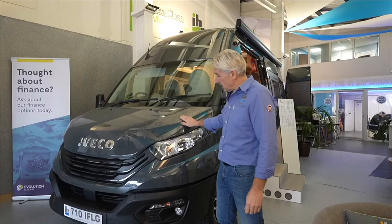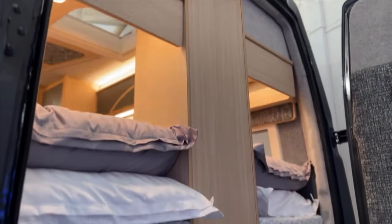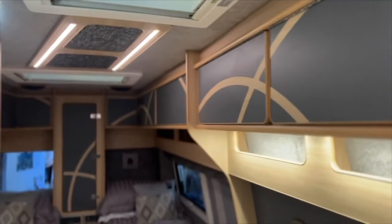I'd like to introduce you to one of the newest members of our range, which is a 710 IFL. It's got the rear garage and the mini front lounge. The feel of it, balance of it is great. I don't mind doing videos, but you just can't do it justice. You need to come and have a look at this van.